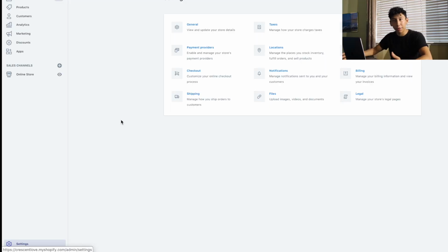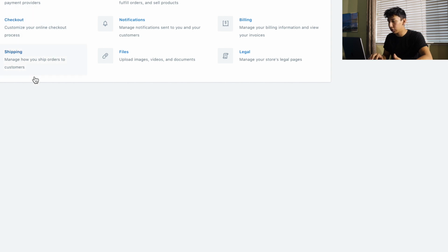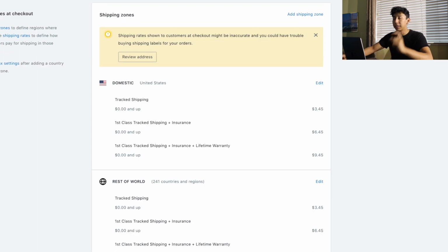go to your Shopify admin, and here on the bottom left, you're going to go to settings. In the settings, you're going to go to shipping, where it says shipping, manage how you ship your orders to your customers. And this is the secret. So most of the time, like I mentioned, people like to do free shipping, okay? People don't charge for shipping. But this store in particular has been doing really, really good. I recently started to charge for shipping. So from $0 free shipping, now I charge $3.45. And I named that tracked shipping.